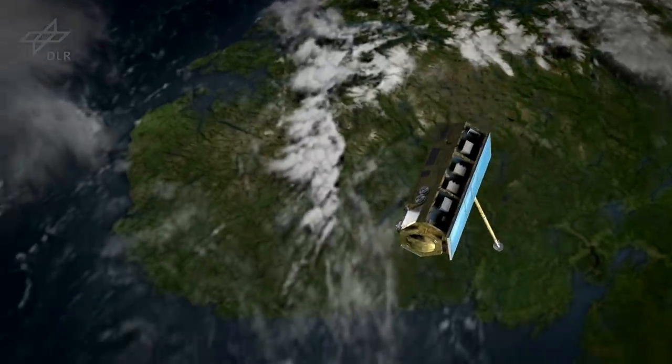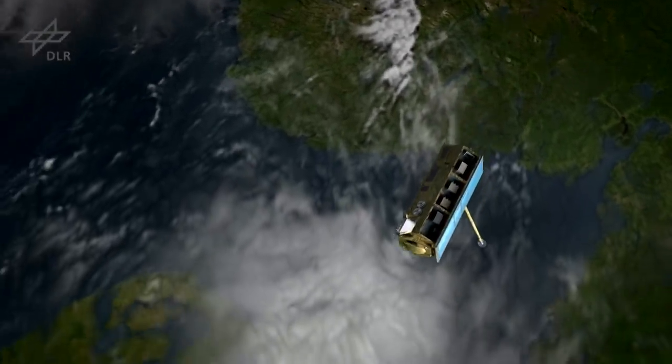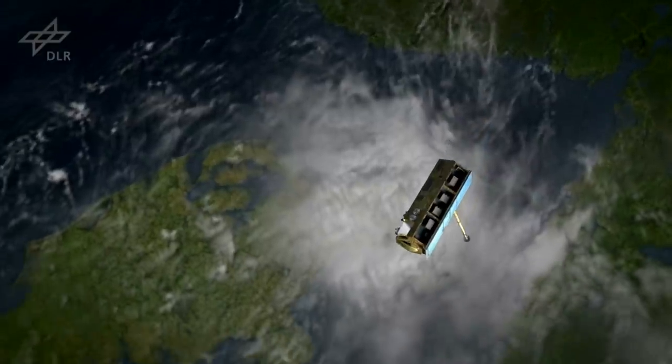They are very high-resolution satellites capable of imaging the Earth's surface with a resolution down to 25 centimeters. And this is independent of the weather, independent of the daylight illumination. So it's a very unique technique that we have to image the Earth's surface. The satellite TerraSAR-X was launched in 2007 and uses SAR technology.